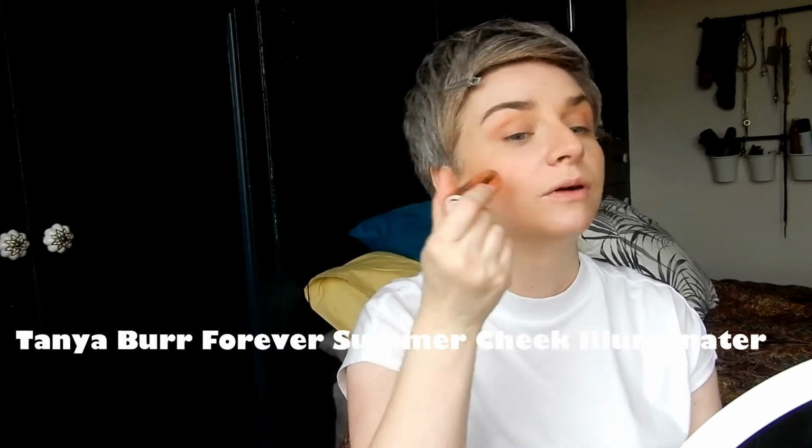I'm now going to put on the Tanya Burr highlighter stick. Look at that, I finished it now. I get so excited when I finish a highlighter. This is the pale one, which is Forever Summer, because I think I could go and buy a new one. Now this is a great highlighter because not only does it give you that kind of dewy, fresh look, but it also gives you that pinky glow.